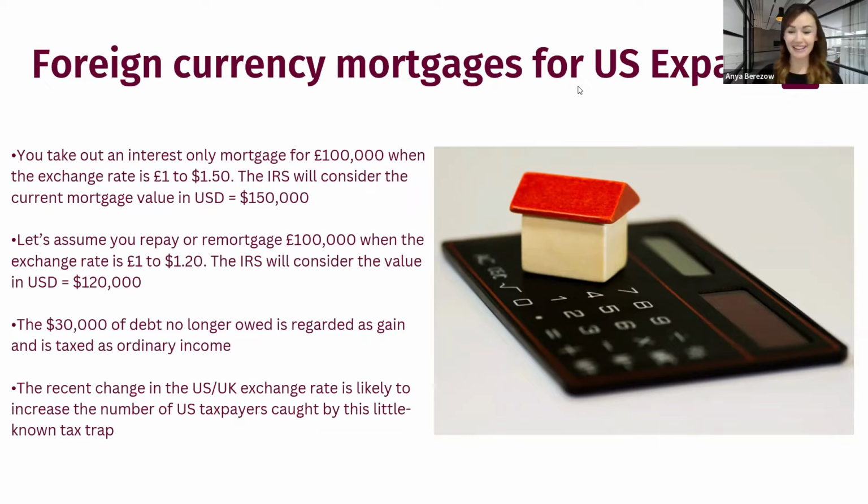I have an example on the screen in front of us because I thought it's easier to illustrate with an example. And it's really a very simplistic example. So let's assume you're taking out a mortgage. You're a US associated person. You live in the UK. You've taken out £100,000 on an interest-only mortgage. And let's say that at the time when you took out the mortgage, the exchange rate was £1 to $1.50. So the amount reported to the IRS is $150,000 at the time.